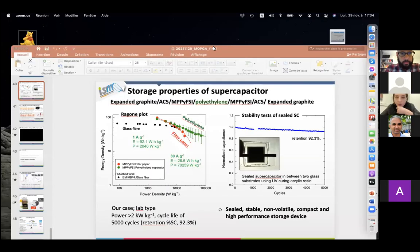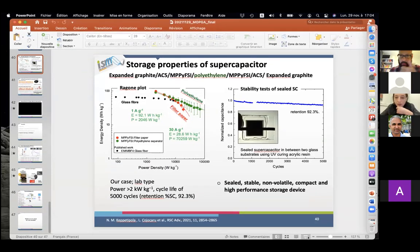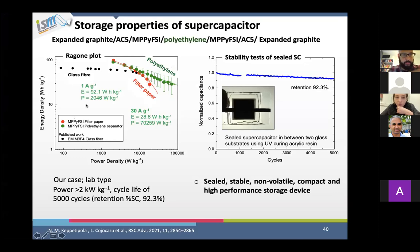Well, yes. Of course, by increasing the efficiency of the storage device, we have to increase the size of the storage. At the moment, we are speaking about a flat or plain type storage device at laboratory scale. I can share the slide again. Can you see the slide? Yes. So we are at this stage of the energy density, at around 100 watt-hours per kilogram.